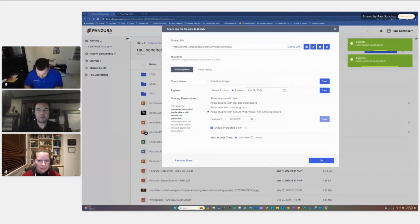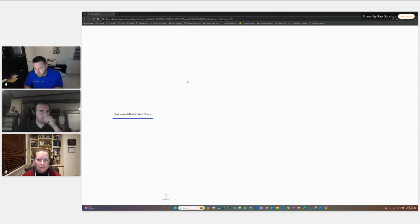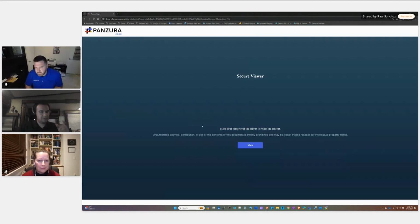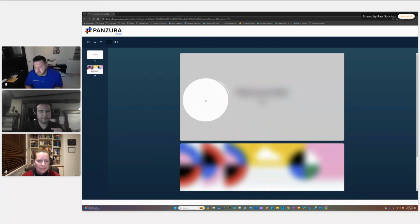Now, just for the purpose of the demonstration, I'm going to open up an incognito window just to show this is a new instance. We're going to apply the link, and this will show you a link to the Edge portal and require the password that we just set. Once you log into this protected version of the portal, give it a few seconds. It'll generate the image. When it's ready to view, click on view, and you'll see this document pop into the portal. So we'll give it just a moment.